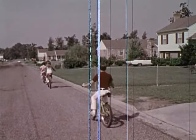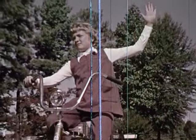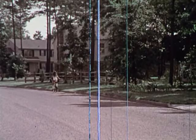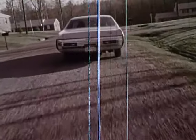Ride in a straight line. Ride on the right side of the road, going in the same direction as traffic. Always use hand signals before turning. Use streets with light traffic when you can. Watch for cars turning in front of you.